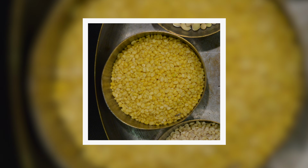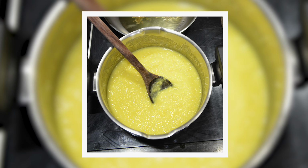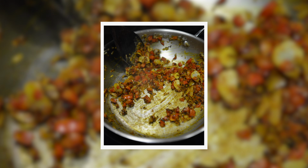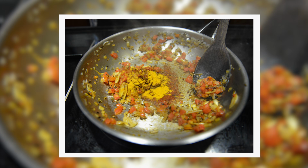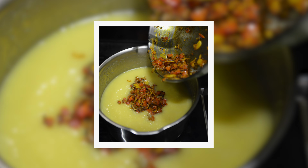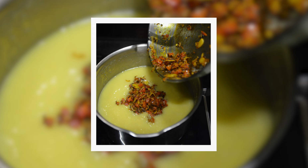So the first time I had dal, I was at a Jain monastery about 90 minutes north of Mumbai. It was a very simple affair, yellow lentils simmered gently in water and topped with what's called a tarka, which is just where you melt fat, in this case ghee, and you bloom some spices in it, maybe some tomato, and you pour that on top as a contrast. Very simple, very comforting food.